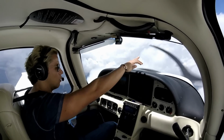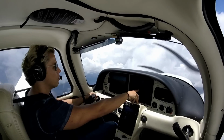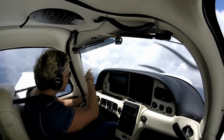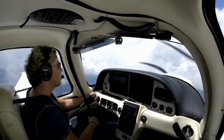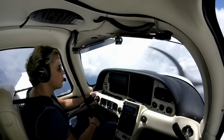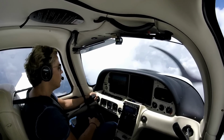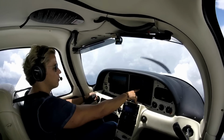So these are the two yellow ones that are on the screen over here. Those are developing right now, I think. And there's that bigger one that is becoming nastier right now. And I think if I stay on this course, on a 345 heading, I should be okay. Yep, this is developing. It just became red right now.